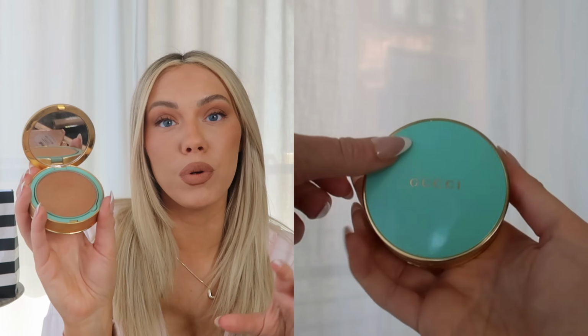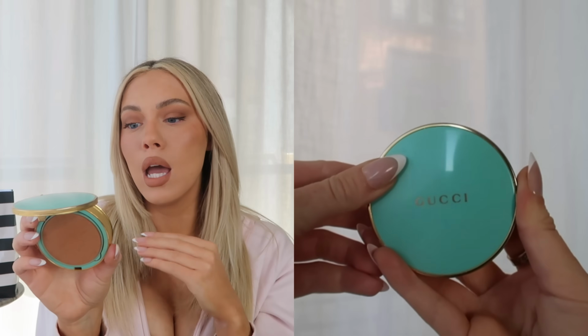So keep in mind, this is super pigmented, so a little goes a long way with this. I have the shade 3. I also want to pick it up in a lighter shade, but it's so expensive. So I don't know, that's something that's on my list that I'm considering picking up during the sale.